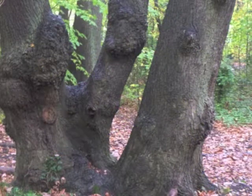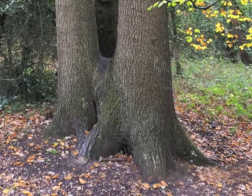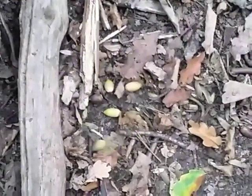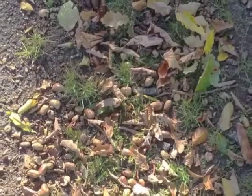Several large oaks with 3 or 4 trunks growing from the same root can still be found in Dulwich Wood. These old coppices ceased to be cut more than a century ago and have been allowed to grow out. The woods also provided fodder for pigs.